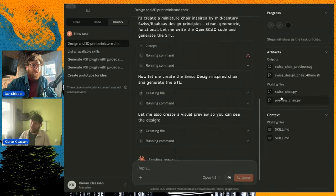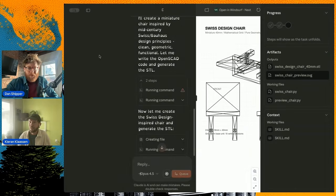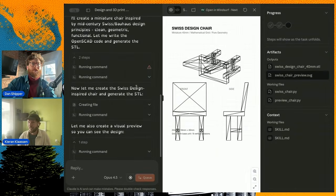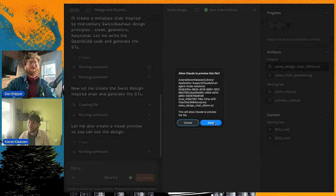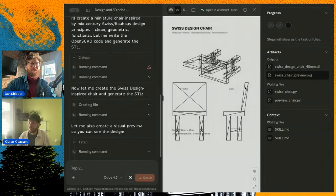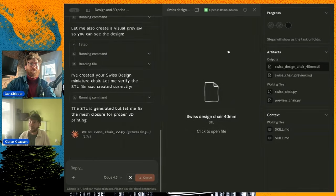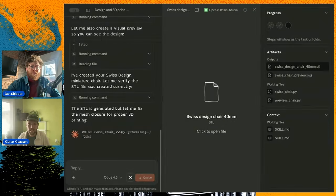What is cool here is on the right side, you can see the STL's output, the preview. There's a preview. Let's look at the preview. Okay, so it's a little bit hacky still because, or here the side, there we go. Okay, this is the chair. Beautiful. So this is SVG. It's not 3D. Let's see. Can we look at this? No, we cannot look at this. But yeah, we have a STL. Let's see if I can open this. Opening Bambu Studio. I'll see if this looks any good.